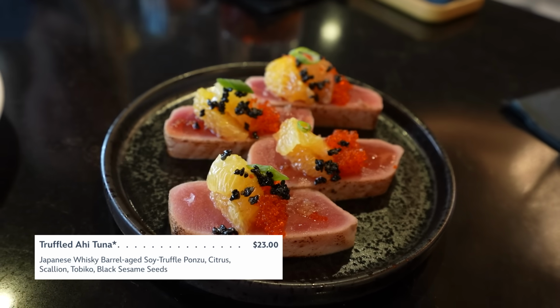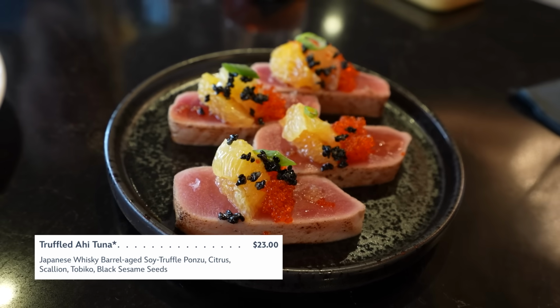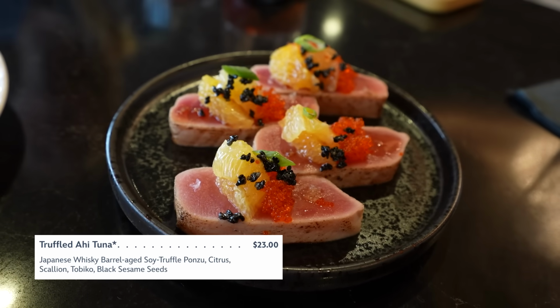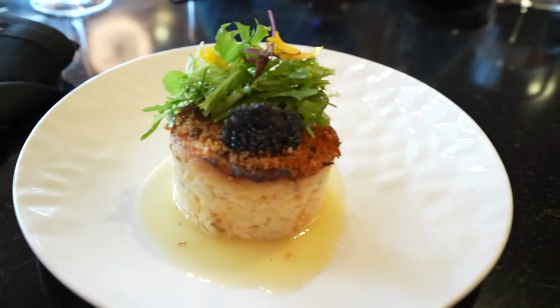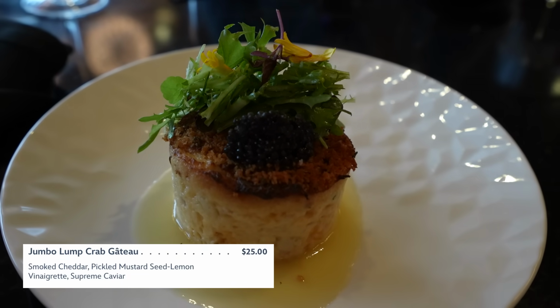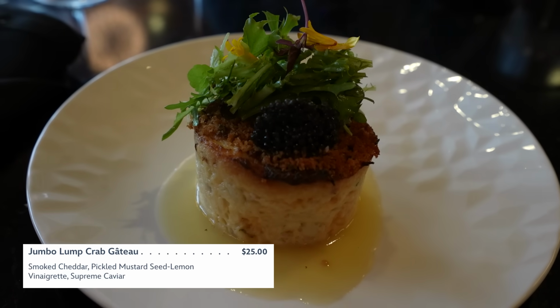So this is the truffled ahi tuna for $23: Japanese whiskey barrel aged soy truffle ponzu, citrus, scallion, tobacco, and black sesame seeds. And this is the jumbo lump crab gâteau for $25: smoked cheddar, pickled mustard seed lemon vinaigrette, and supreme caviar. Oh, we've got some ASMR going for the chopsticks.